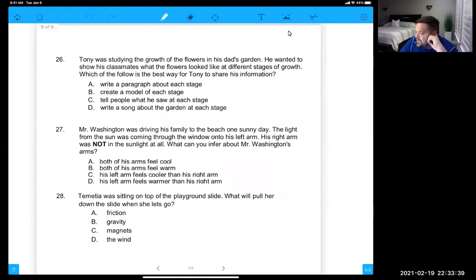Okay, so let's see. Number 26. Tony was studying the growth of flowers in his dad's garden. He wanted to show his classmates. So he wants to show them the different stages, right? They need to be able to see it. So if he writes a paragraph, they can't see it.